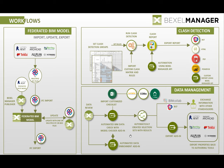Also via our add-in, directly, just by exporting properties and the respective GUIDs of the elements, you can send the information back to Autodesk Revit, to Graphisoft, to Tekla, to all of them, so later you can use this for further analysis in BIM authoring tools. But also, of course, you can export the data in IFC format and then later use it in any application you want. There are some videos available on our YouTube channel, so you can see examples of how this works.